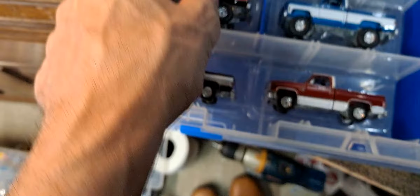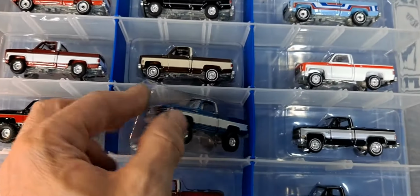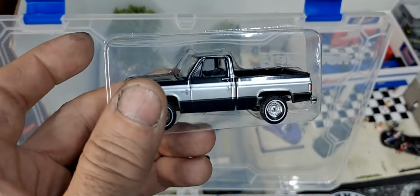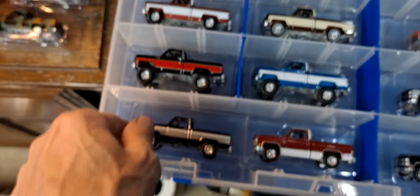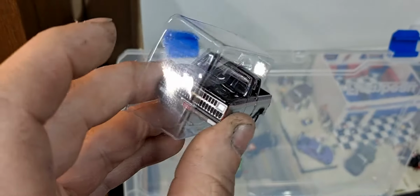So, and we got some lifted variations, black and red. Badass. I love the lifted ones. And we got a blue and white variation lifted. Freaking awesome. And we have a gray and a silver. Sorry I'm not putting these on the turntable today. Thought this would be a little quicker. Awesome, awesome one here.